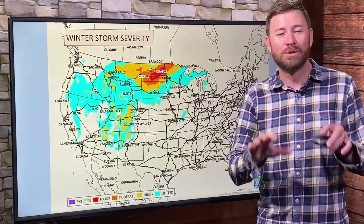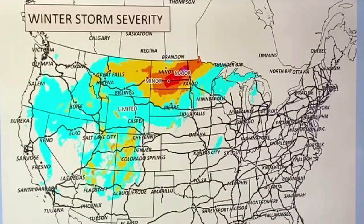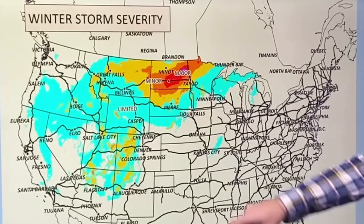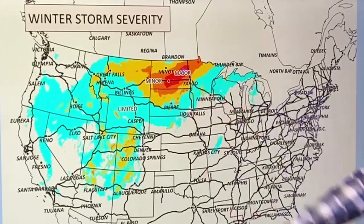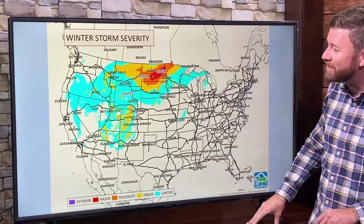Winter storm will spread travel impacts. Any traveler throughout North Dakota, big time problems there. Not just Minot, not just Fargo, but pretty much the whole state will have issues. And then for South Dakota, north of the interstate, up to the state line with North Dakota, we'll have the biggest problems there, and then those travel issues will spread off into Minnesota.